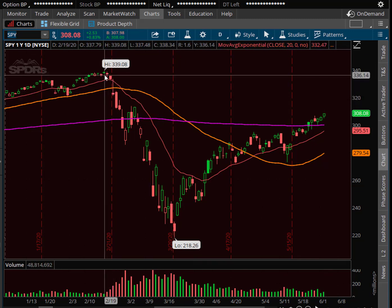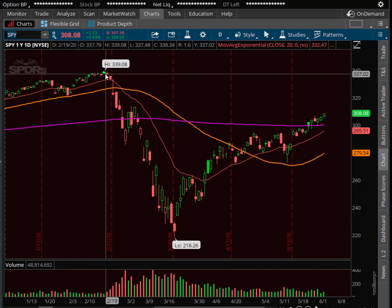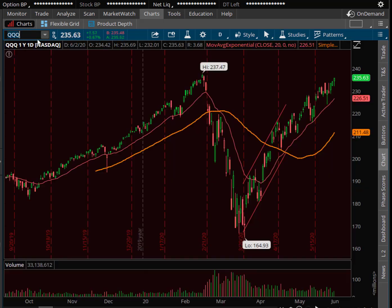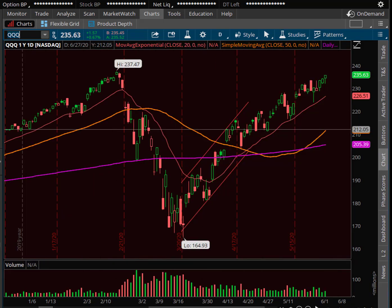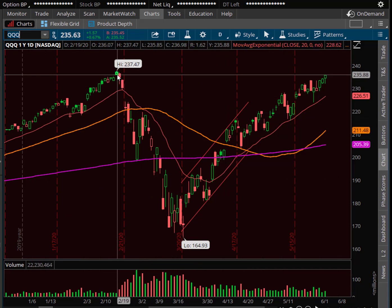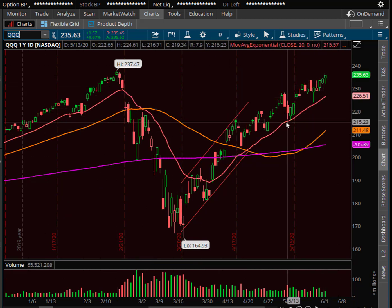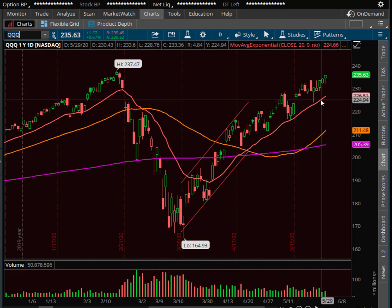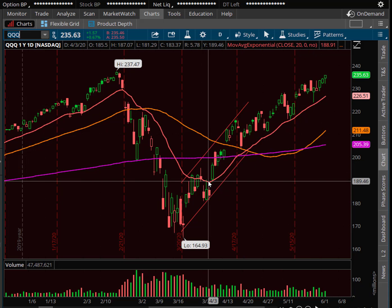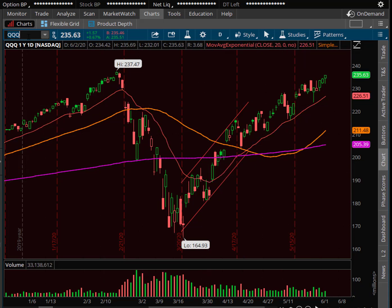Target right now remains the all-time highs up there around 339. Watch the red line for the first sign that something might be wrong in the market. Now, what the Qs? They are within one more up day, it seems, of setting a new all-time high. This is pretty impressive. Here, the red line is the 20-day EMA as well. We get below there, that would be a sign of trouble. We have not been below the red line since back on, really April 3rd. It's just been an incredible run here.